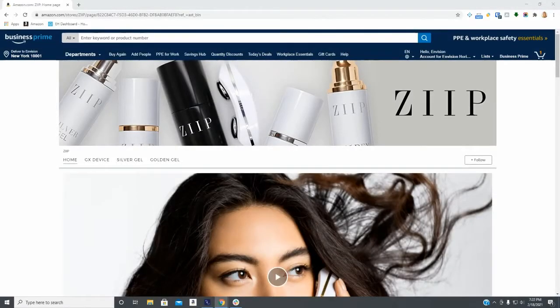Number 4, underestimating the power of a good storefront. Especially for higher price point brands, the storefront can be an amazing tool. We've seen several times over that when building out or optimizing an existing storefront, sales, brand awareness, and overall lift have increased tremendously. Here's an example of one of our clients and a storefront we built for them.